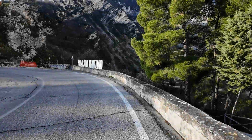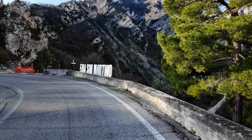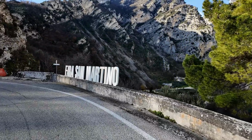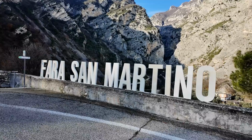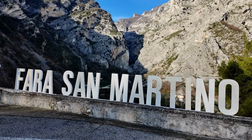So as promised, before we head down to the gorge of San Martino, I want to show you a statue that I think is quite a nice, quite a moving statue. And this is new. This is a little bit Hollywood, isn't it? First time I've seen this. And look at that. Look at the backdrop behind that.